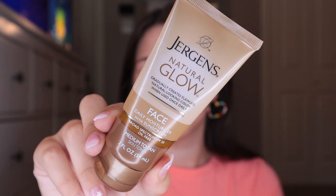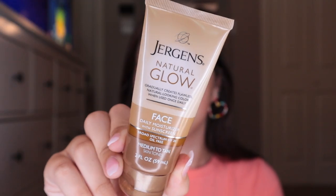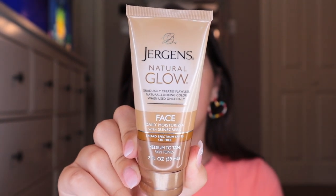This is the Jergens Natural Glow Face Daily Moisturizer with Sunscreen. I know everyone knows about Jergens Natural Glow. I'm not a fan of the body one, but the face one I really like. And this one even has sunscreen in it, which is really great. Definitely for the summer and every day you should be wearing the sunscreen. I'm not gonna use this one today because I have already applied it to my face this morning. So I'm not gonna double up because it is a tanning product.